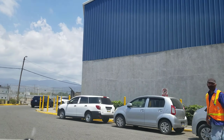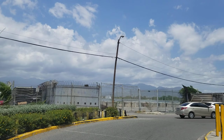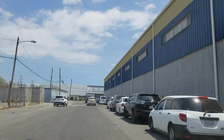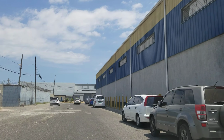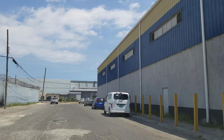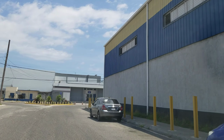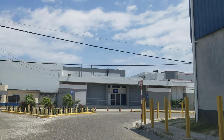This building, the company that operates it, is actually a private company. It's not government owned. I think they trade stocks on the stock exchange. It's a publicly traded company. Okay, on the left used to be a warehouse, but it burnt down the other day. It just slipped me as to what company used to operate the warehouse, but as you can see, the land has been cleared and looks like they're going to rebuild.